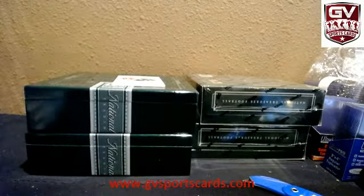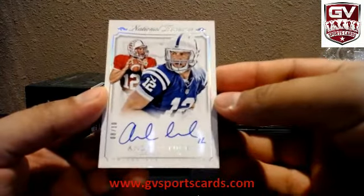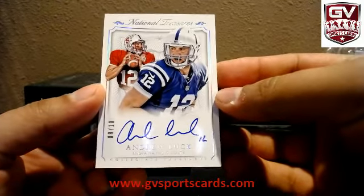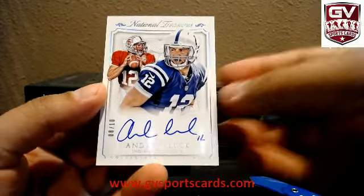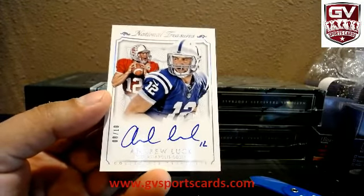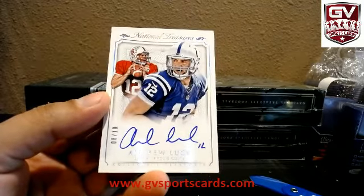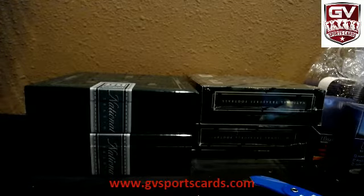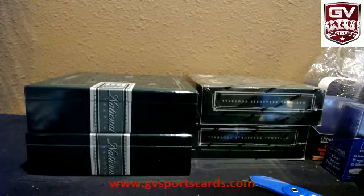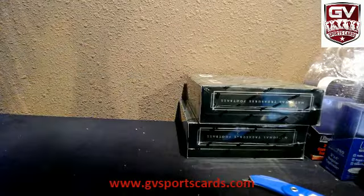We got for the Colts, 8 of 10, Andrew Luck. Very nice for the Colts. 8 of 10. Colts, Michael, man. Congrats. Nice hit. 8 of 10, on card. It is on card. First two down, two to go.